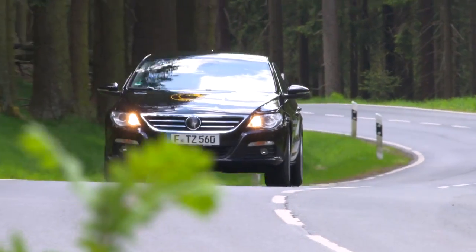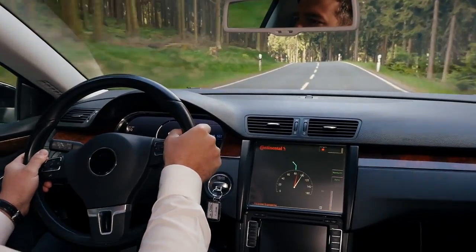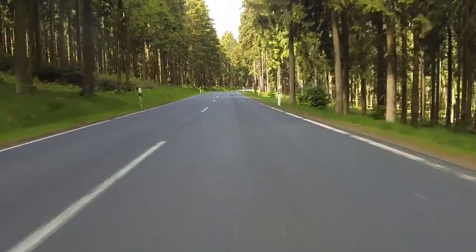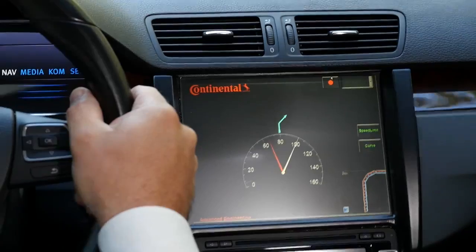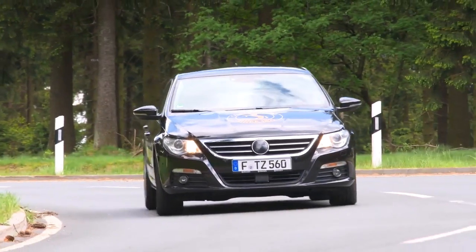A sedan driving down a country road, something you see every day. But only by looking over the driver's shoulder and catching a glimpse of the footwell would you have any idea that the car was on a test drive. The international automotive supplier Continental is testing a prototype system that is capable of accelerating and braking by itself on country roads.